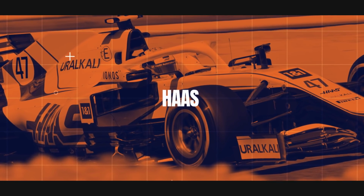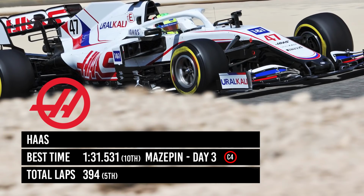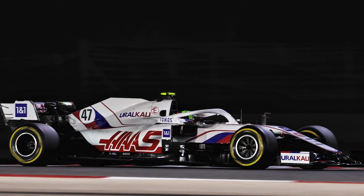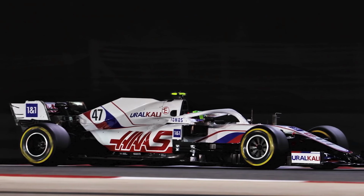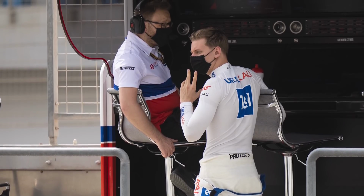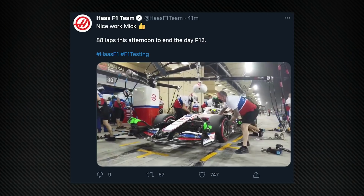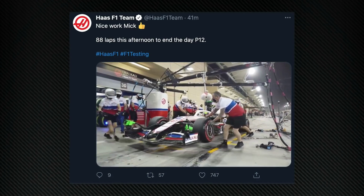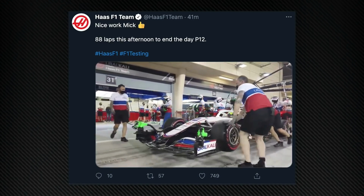As expected, the Haas was the slowest car during the 3 days of testing, with Nikita Mazepin and Mick Schumacher building up their mileage. The VF21 has changed since last year, but it is the gentlest evolution of any on the grid. Things didn't start well with a hydraulic problem forcing a gearbox change on the first morning when Schumacher was behind the wheel. But thereafter, the car ran reliably and racked up 394 laps, the 5th highest tally.